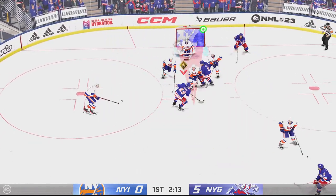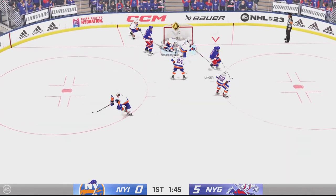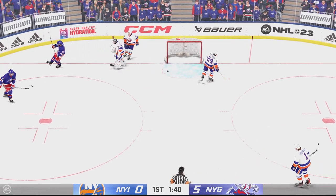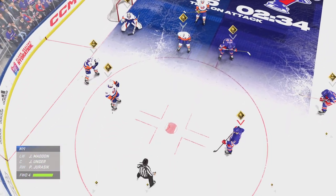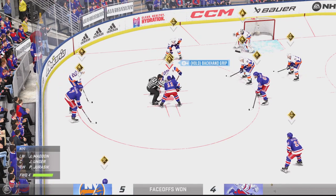From behind the net. And that's blocked. Maintains possession. Denies him! Tough enough to make the save unless you can see it. And he's got to fight his way and find the puck. In the final moments of this period, a quick look at the scoreboard. 5-0.